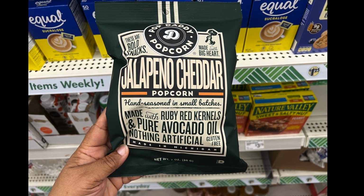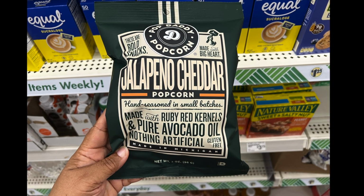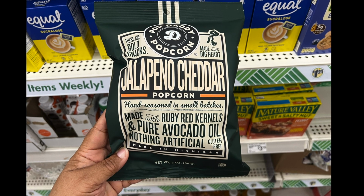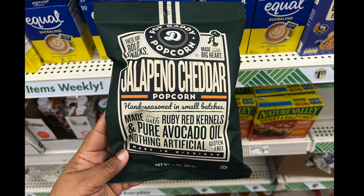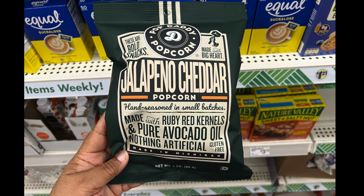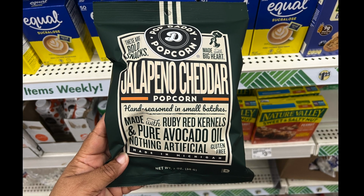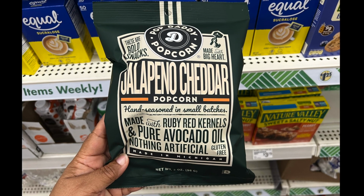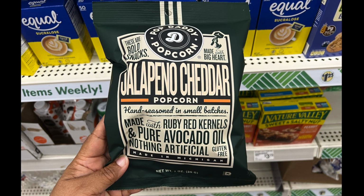Pop Daddy popcorn. Wow, can you believe it? It's jalapeno cheddar popcorn, hand seasoned in small batches. I think these same people make the pretzels. Made with ruby red kernels and pure avocado oil, nothing artificial. Gluten free, made in Michigan.